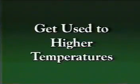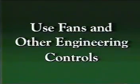Let's review. Listen to your body. Pay attention to its signals. Know when to refuel by drinking fluids with electrolytes. And don't forget to eat light, cool meals during the workday. Take the time to get used to working in higher temperatures. Do it gradually. Dress appropriately for the heat. Use fans and other engineering controls when you can. And be prepared to handle heat-related emergencies. No matter where you're working, remember what you've learned today. And keep your cool.